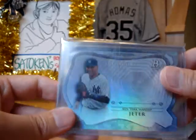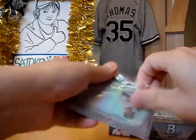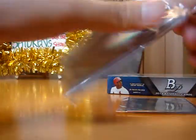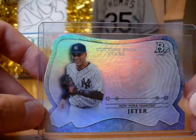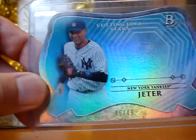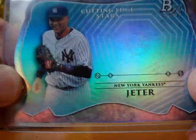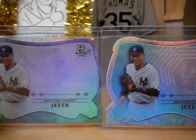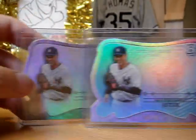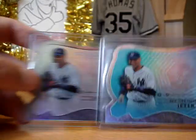So, how about this one? This is very cool. Derek Jeter. You see a difference here. The American version has no serial number. This is the Derek Jeter USA version, die-cut card, very nice. And this is the Asia version. You will have a serial number here. You can see it, number 45 out of 49. So this is the Asia version, this is the USA version. And the color is a little bit blue. That's quite cool. USA version, Asian version, just like that.